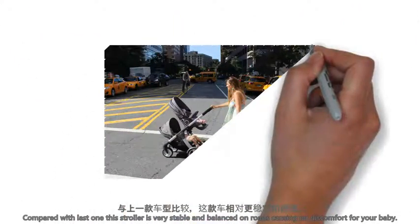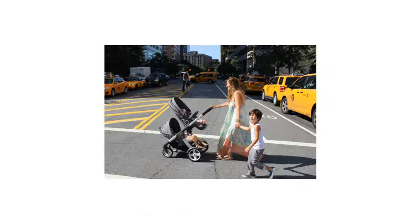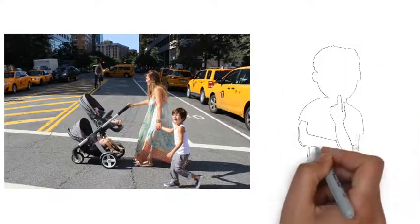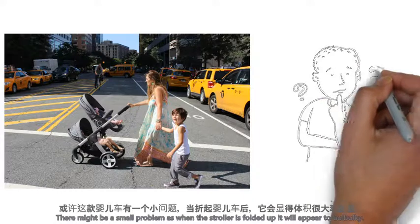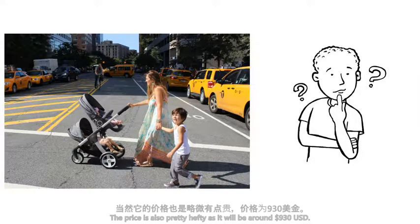Compared with the last one, this stroller is very stable and balanced on roads, causing no discomfort for your baby. It also has an adjustable 160-degree backrest for the maximum comfort for the baby. There might be a small problem, as when the stroller is folded up, it will appear to be bulky. The price is also pretty hefty, as it will be around $930.